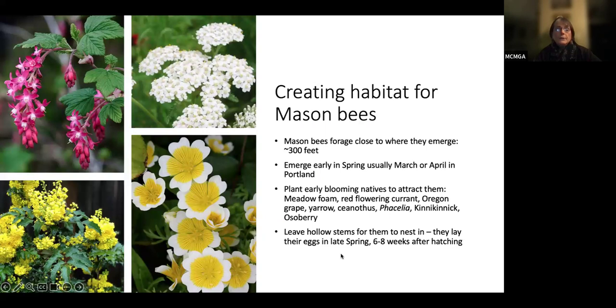Here's guidelines if you want to create habitats for mason bees. Maybe instead of a house, remember that they forage really close to where they emerge. About 300 feet is their max range. They come out really early in spring, usually March or April in Portland. So you want to make sure you've got early blooming natives to attract them. So here's a few that are just gorgeous.